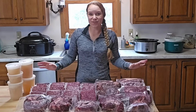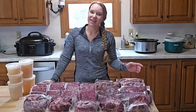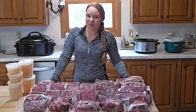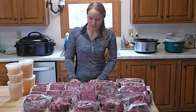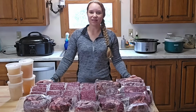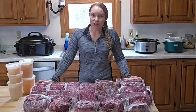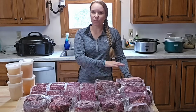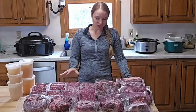Today we're working on a huge beef project. We recently picked up our steer that went to the butcher. It was a little bit bigger than we were planning on, and we ended up with more meat than we have space for. So we ended up putting a large portion of meat into our refrigerator to make shelf stable. And we're going to work through 5 different projects today to get all of this meat shelf stable.